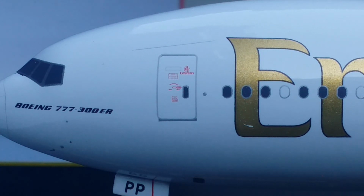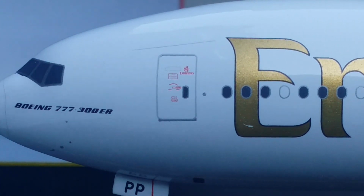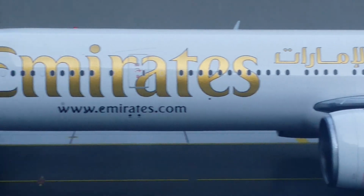Okay, we're still on the port side where you see the L1 door right here. All the details are there. You also see the Emirates decal right there, very closely. Okay, we're looking at the front part of the fuselage here. You see the big Emirates billboard here engraved in gold right there, very unique. And you also see their website address right there as well. And you also see Emirates right there in Arabic as well.